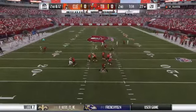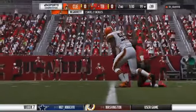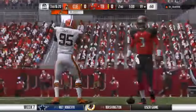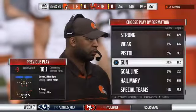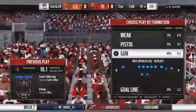Now a second down throw for Winston. And the pressure gets there, and Winston goes down. Myles Garrett. Now the Browns signal for the second of their timeouts as they'll talk it over here before what will be an important third down.